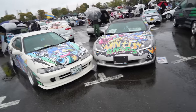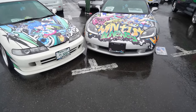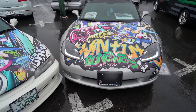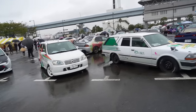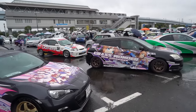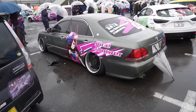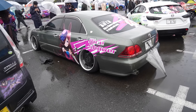Anyways, Corvette, DC2 Integra. I love this style. Love this artwork. I think it's super cool. And I've actually already seen a couple Corvettes here, which is mind-blowing to me. I think a lot of people are kind of trading in their 34 GTRs and Supras and stuff for American cars, which is wild. I think that's a GTO. That's awesome. This is giving me ideas.